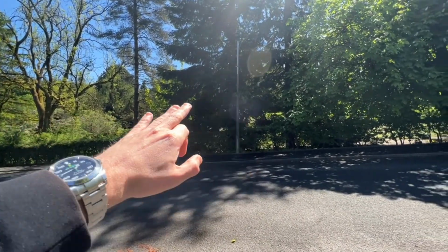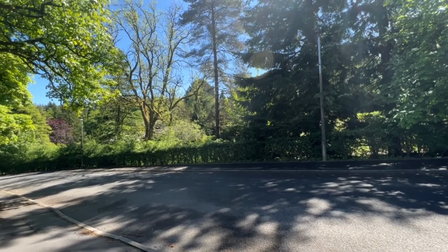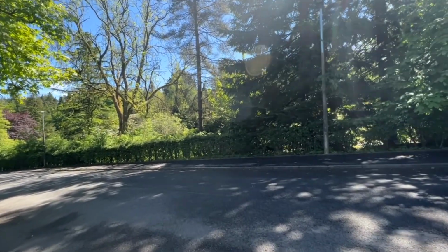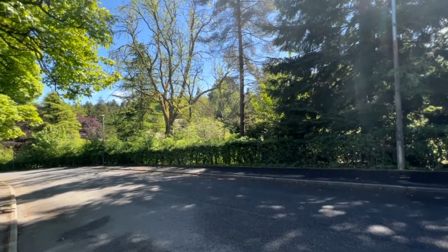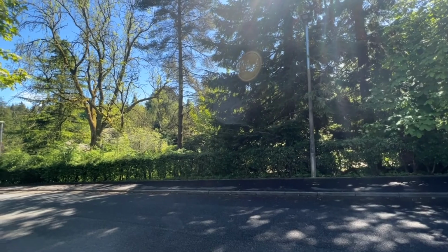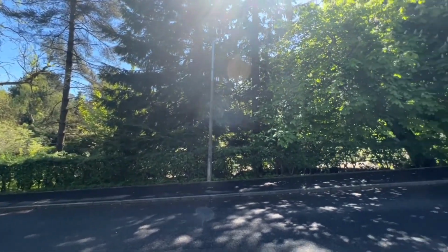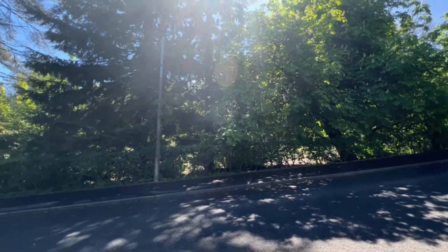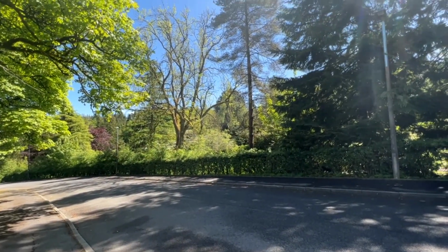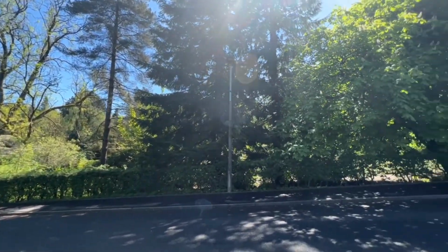Beyond this hedgerow here and on the other side is Whitehall Park. Beautiful open green space, woodland right on your doorstep. I think that because it's such a nice day today, they're getting out and doing some maintenance work and cutting the grass and things. It's a really exclusive address, absolutely fantastic location.